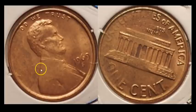Missing most of Liberty, and then this whole left side, including right above the Lincoln Memorial, is all pretty weak as a result. This one right here sold for $10. So again, nice little flip right there into some cash.